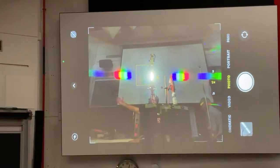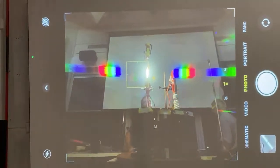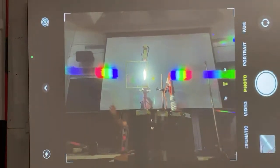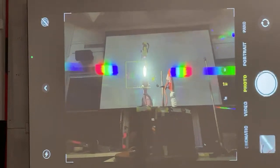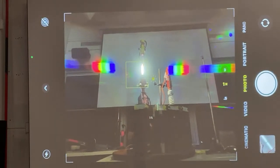And you know there's a whole lot more coming from this light bulb than we can see. We have infrared coming from this light bulb. We have ultraviolet coming from this light bulb. You can't see it though. Our eyes actually can't see that. But it's there too. Alright?